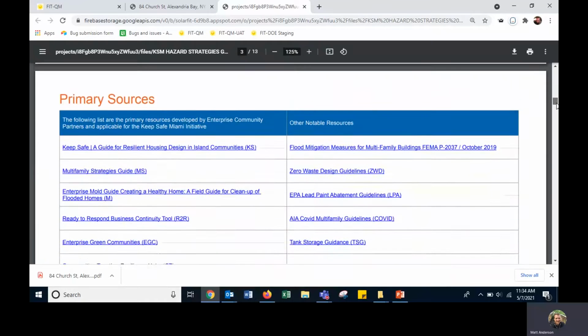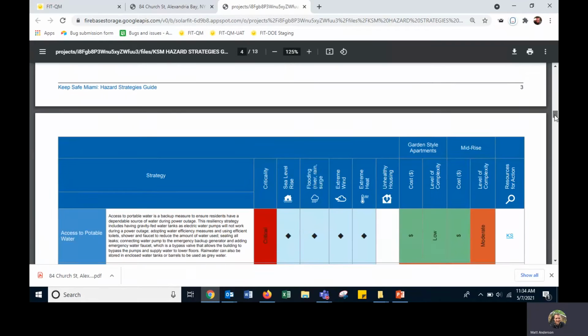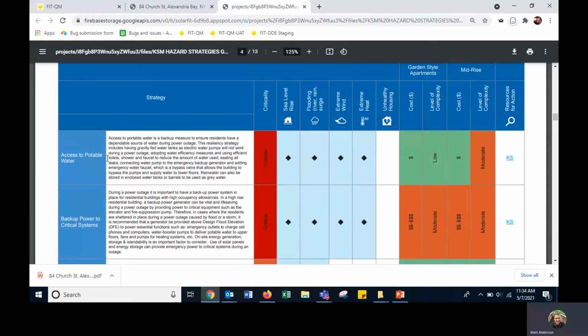This is the definition. These are the resources that were used, the major resources that were used in developing this entire program. There are many, many others, but that document itself could be numerous pages. So these are the high level ones. And then I do want to point out one very important piece, that as you look through this and you're gaining more information on, say, access to potable water, there are resources for action on this very last column. Excellent guides put together by many, many experts across the country and even internationally. It is wonderful information. Don't hesitate to click these links.